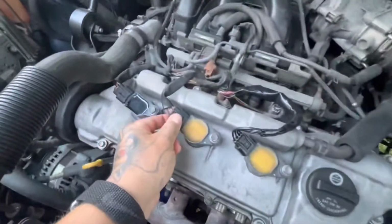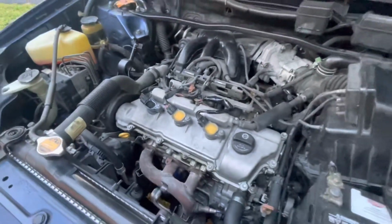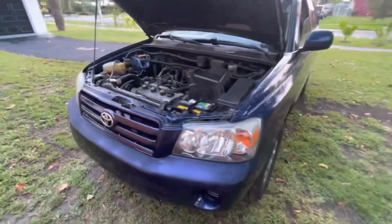So be careful when you're taking off and on, and inspect inside these plugs to make sure the plastic isn't breaking. So that's it. That problem's fixed. Now it's running good.